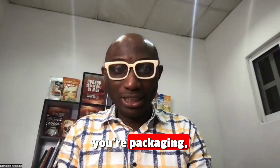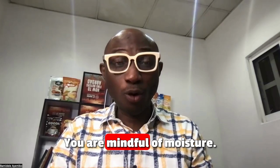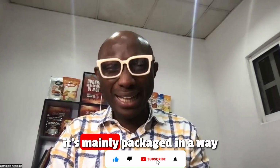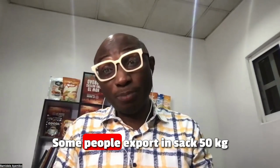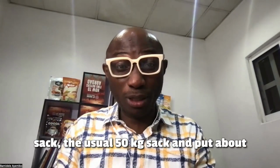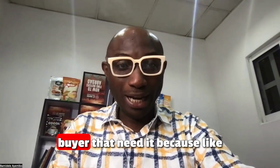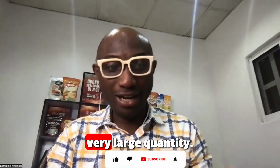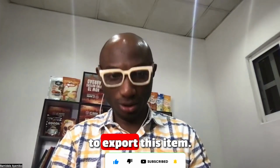of the ship. It's so important that when you're packaging, you avoid contamination by external elements. It's also important you are mindful of moisture. But like I said, it's mainly packaged in bulk, and because it's in bulk, it is shipped, poured into the hold of the container. Some people export in sacks, the usual 50 kg sack, and put about 20-25 tons in the container. But because of the demand, you might have to be doing like 20, 30, 40, 50, 100 containers for a typical buyer that needs it, because like I said, they need it in very large quantity. But it's also important that it is crushed to sunlight when you want to export this item.